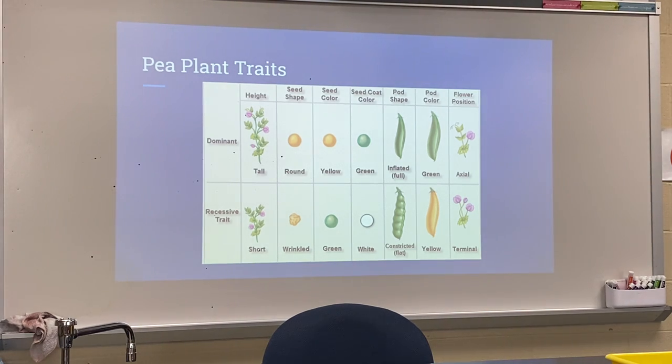What was nice about growing peas, so they also grew other things in the garden, but you could get a lot of peas and a lot of plants in a small area. How many of you have ever seen a pea plant? Okay, they're not real big, similar to a soybean plant. They're not real big, they produce a lot. So you can get a lot of numbers or a lot of trials, which hopefully we know in science, the more trials you do, the more accurate your data is.